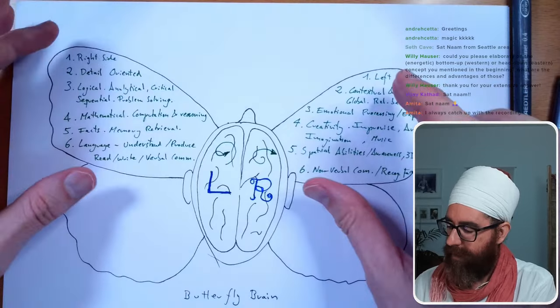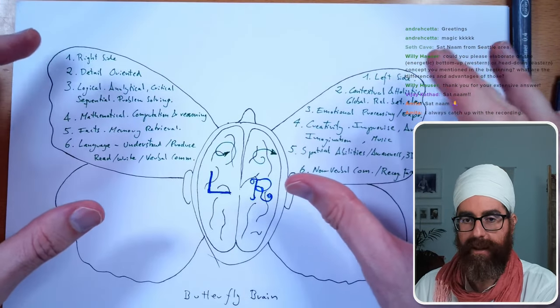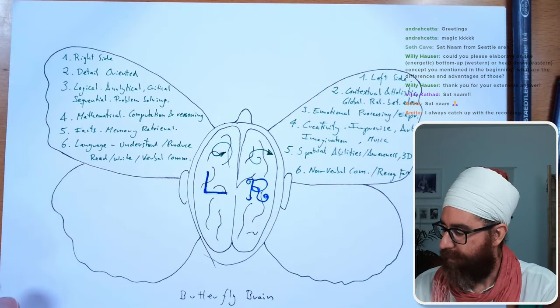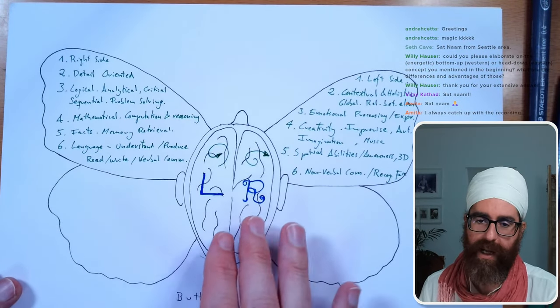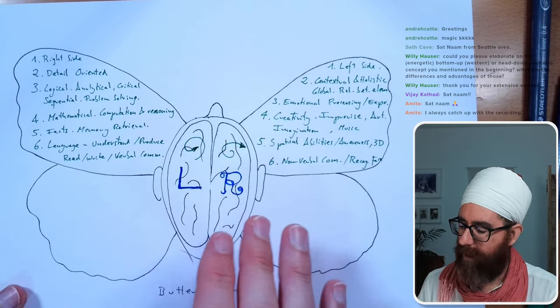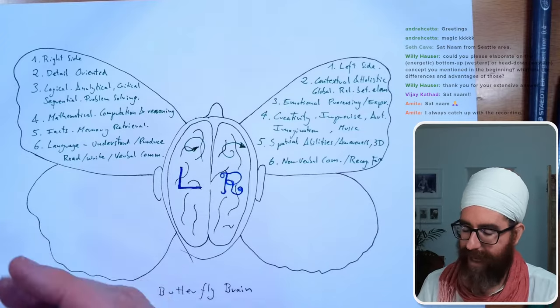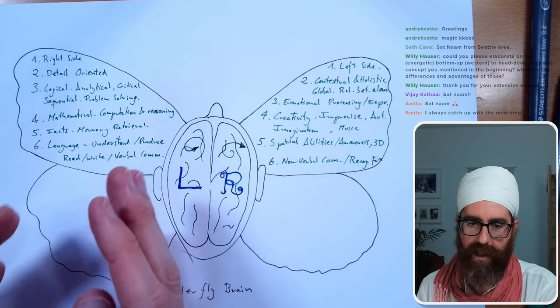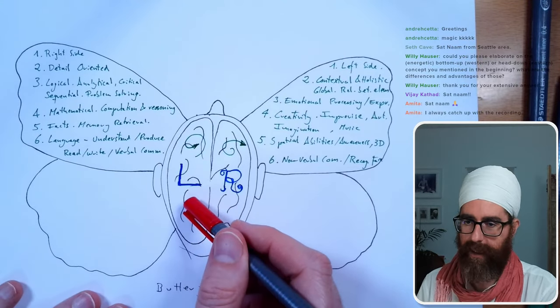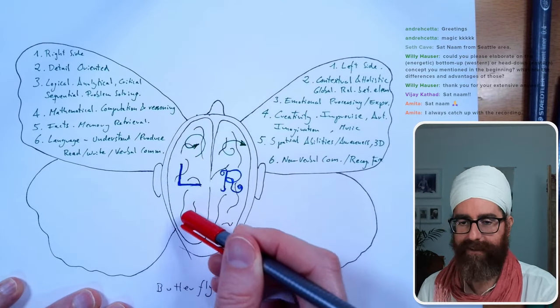So these are the higher functions and healthy functions of the brain hemispheres. But what happens when we are too much in one of them? What is the effect of spending too much energy and activation in that hemisphere? And as I mentioned, up until very recently, it was too much on the left hemisphere.